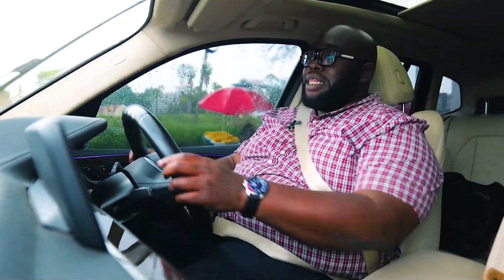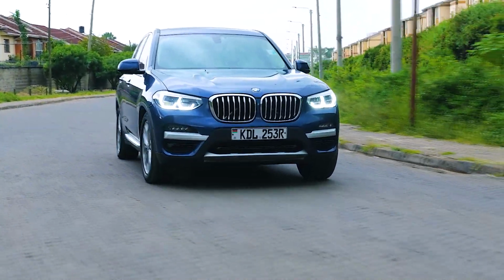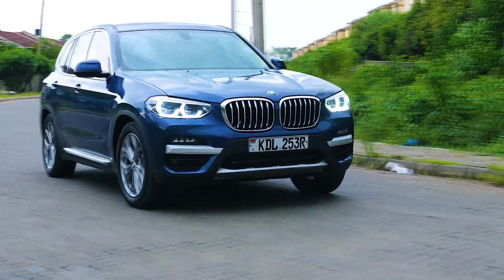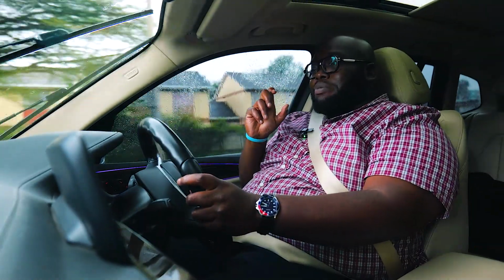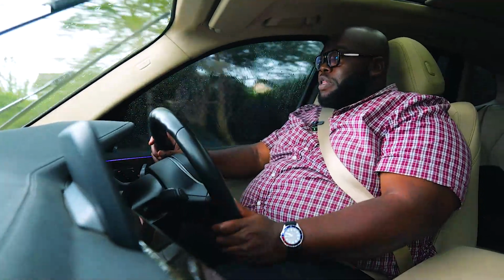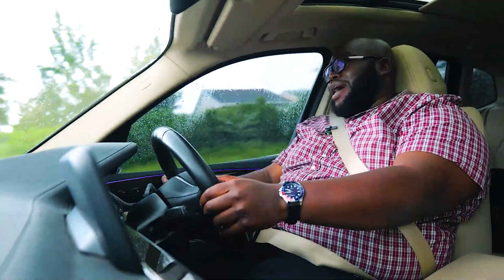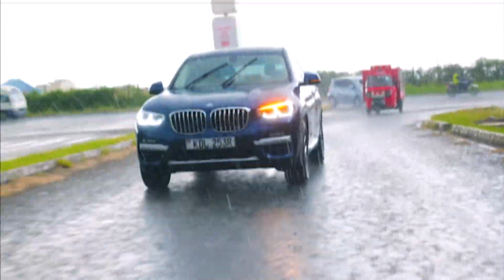Now let's talk about the suspension. Based on the 3 Series chassis, remember BMW actually has a modular chassis for all their brands. So from the BMW X1 to X7, the chassis is similar in terms of characteristics and the build quality. So it gives you that ample ability to feel the power. Never disappoints, and the chassis is balanced.